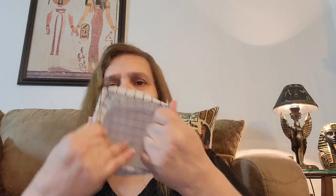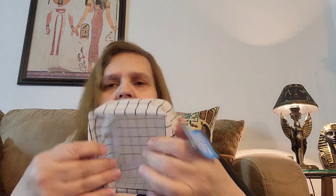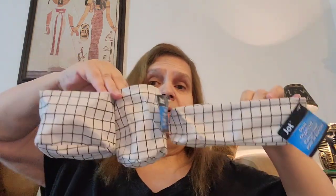And then I got this one. Okay, that's what it looks like. Put erasers in here, pins, hair barrettes, and then this one for pencils, pens, makeup brushes. So yeah, I went ahead and got the three of them, and that's what they look like.